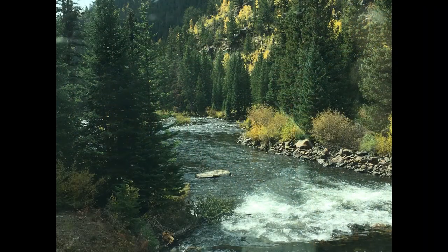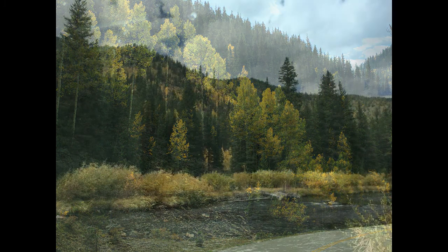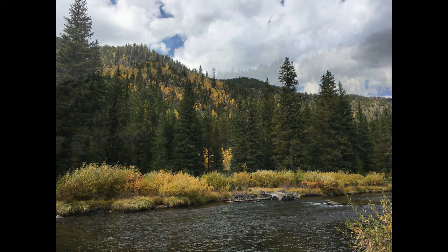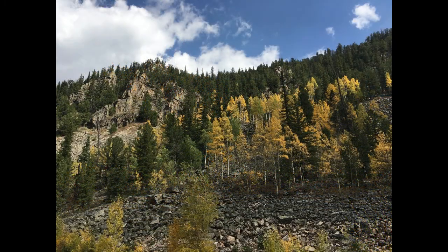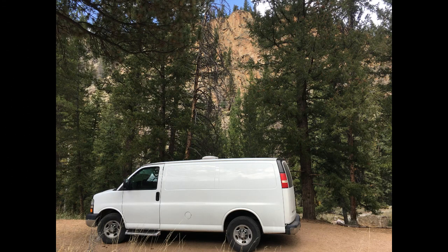From Taylor Dam, we continued along the Taylor River until we came to the campsite that our friends from Colorado had told us about. They said it was the most beautiful campground in the world, and we got one of the best sites there with the creek behind us and beautiful views all around us.